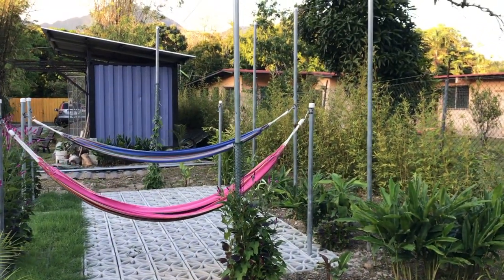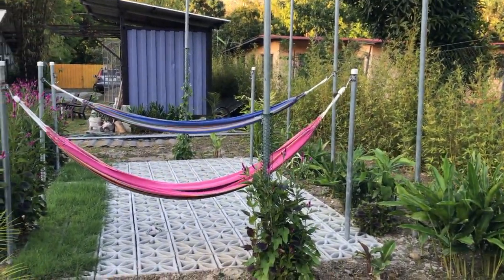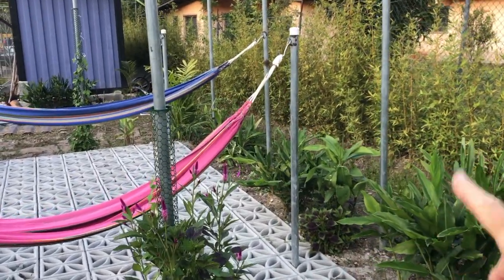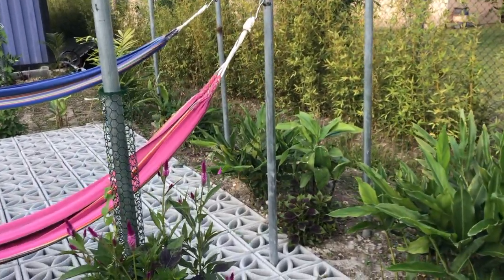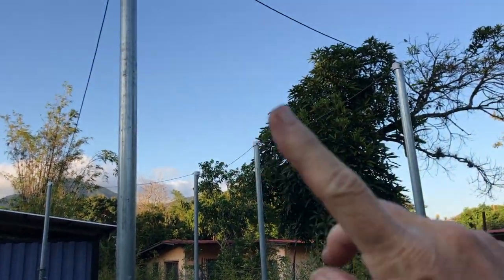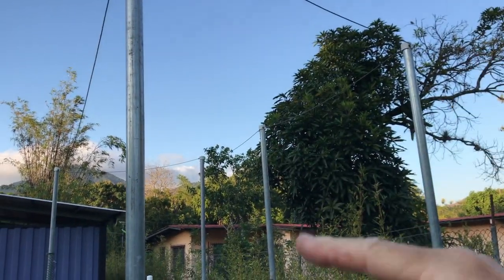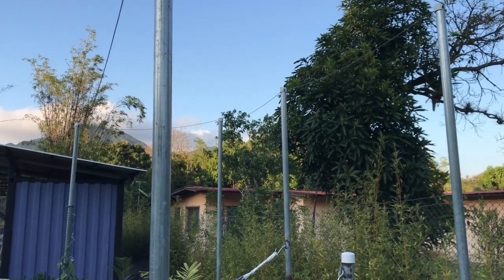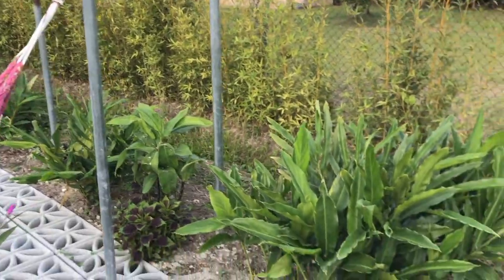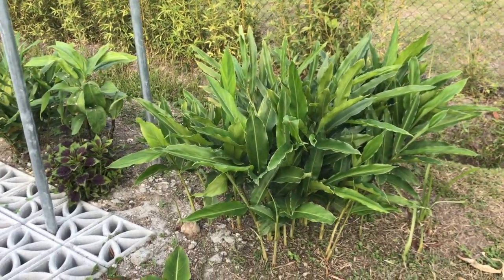So that little hammock patio at the back, all these heliconias are going to be very tall. And then at the top, I'm getting a piece of the wire mesh, and then I'll have some flowers cascading down just for a little bit of shade. That little clump is doing well there.